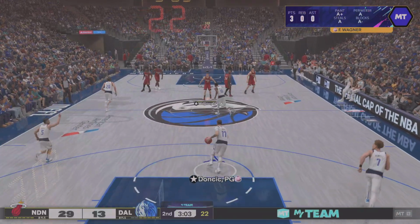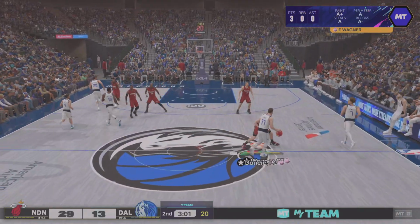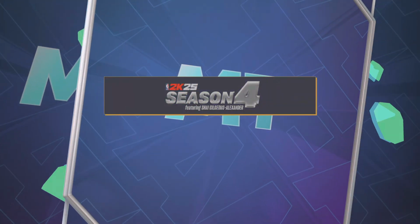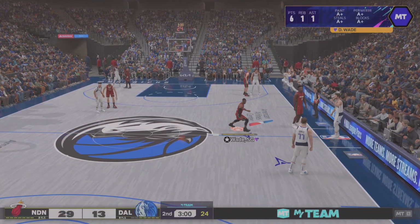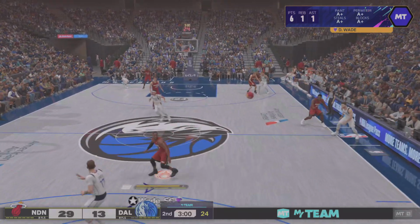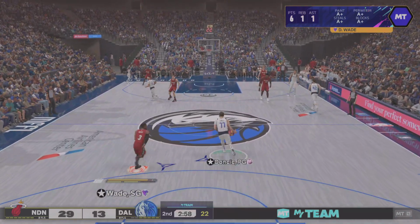And we're about 2 minutes into the second quarter here. And that's a foul called on Franz Wagner. That's foul number 2 for him. And now only one away from being in the penalty. Yep, the next one puts them on the line, so they've got to be careful the rest of the way.